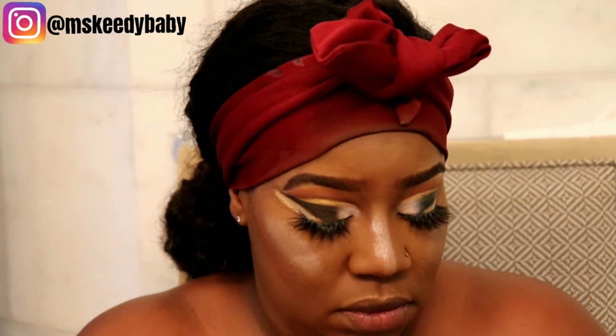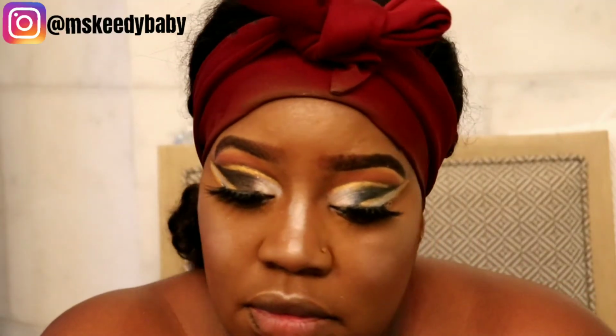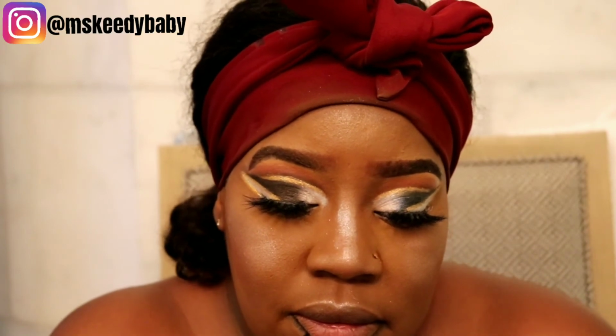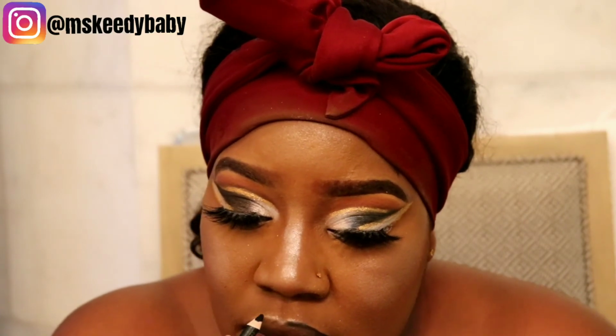But yeah, you guys, right now I am finishing up this look. Once I'm done with my highlight, I am going to put my lipstick on, and I decided to go with a darker lip, because of the whole black eyes and stuff. So I decided to go with a darker lip, which is black.